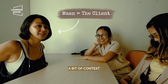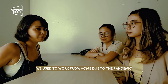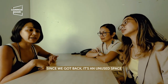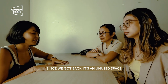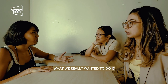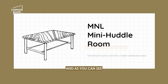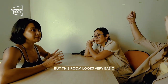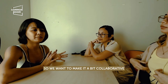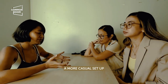Let's go. A bit of context lang, no? Since we used to work from home because of the pandemic, tapos now medyo hybrid na. So ever since we got back, parang it's an unused space. So parang sayang lang. And what we really wanted to do is maybe try to make it more of like a mini huddle room. And as you can see, we're a creative agency, pero very basic na room na to. So we wanna make it a bit more collaborative, more open, medyo mas casual yung setup niya.